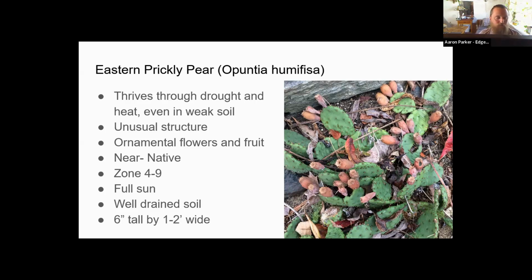And it's near native; the nearest native populations are in southern New Hampshire, and these guys are fully winter hardy. They don't even really need that extremely hot, dry microclimate, but they handle it very well. They can grow basically anywhere with well-drained soil and full sun. And yeah, kind of fun to have a near native cactus in your garden here in Maine.